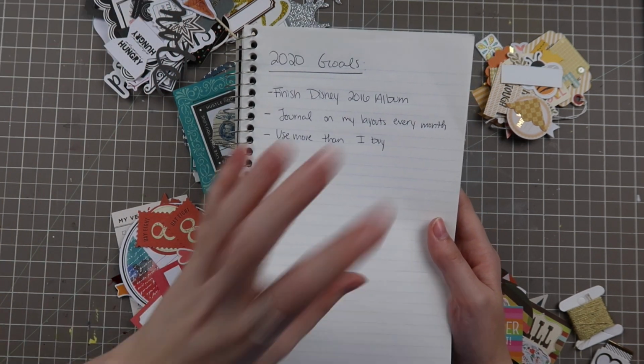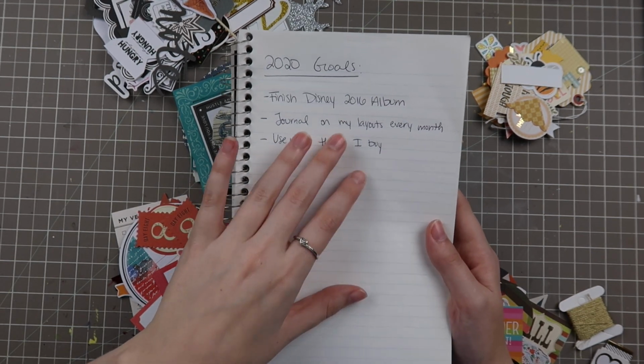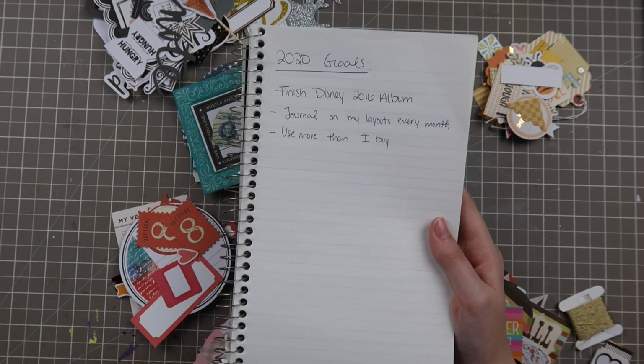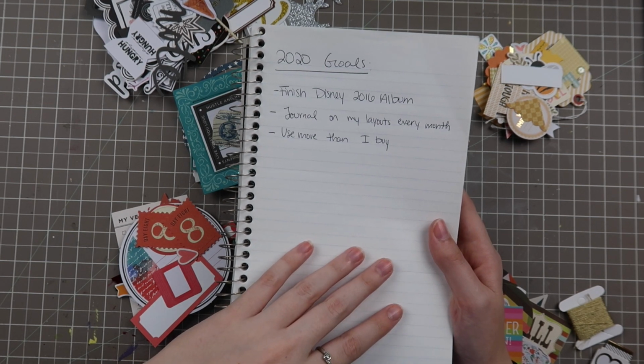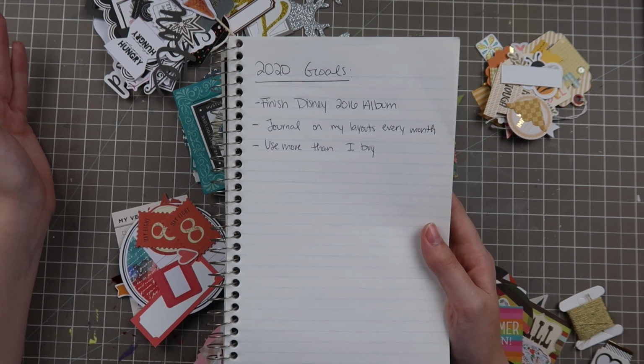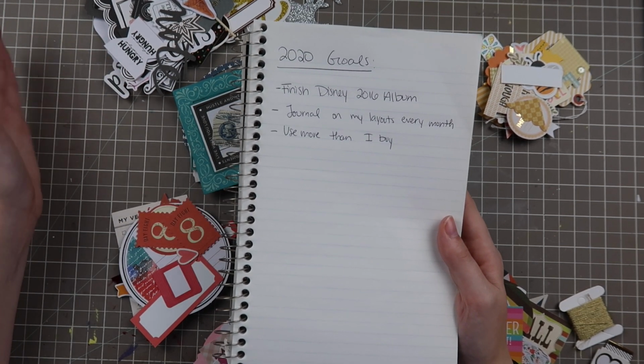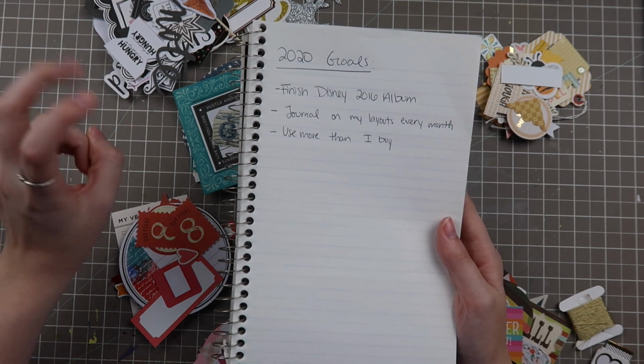But I think using more than I buy is a great goal. It's a vague goal, which is very hard to keep track of. But I think I'll just start keeping track of all of my purchases in 2020. Because if I have a list of them and I start seeing I've already made 10 purchases by February, I'll start realizing that it's adding up in that way in the smaller section of categories.